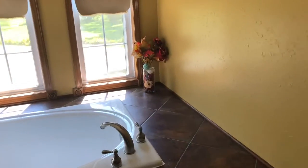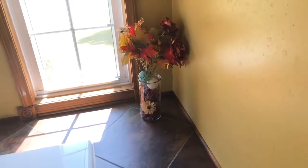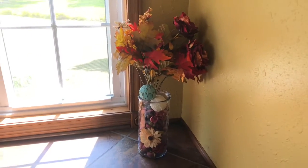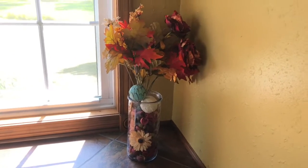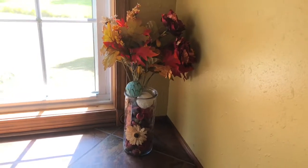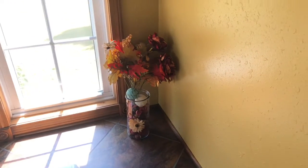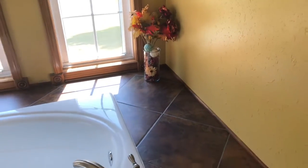I also wanted to see what you guys think about this vase here that I filled with potpourri, because I felt like it looked so bare. What do you guys think about this? Is that pretty? Do you guys like that? Or do you have any other suggestions for me? I just thought that that looked really pretty and it really smells good in here now. So anytime I make any changes to this area, I will show you guys.